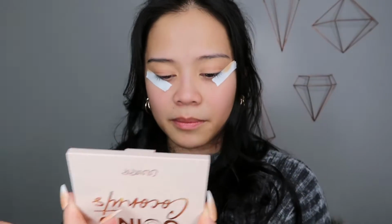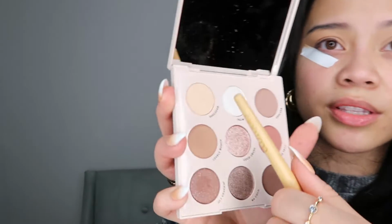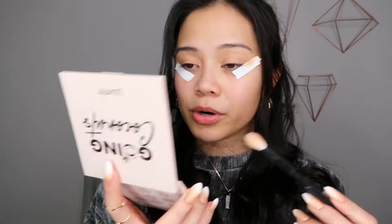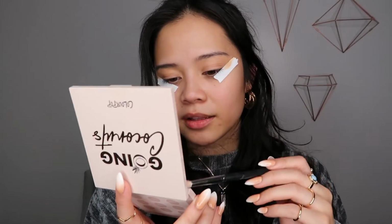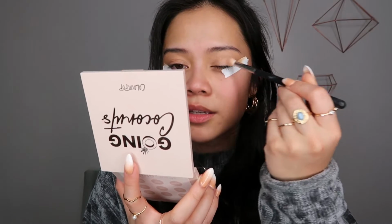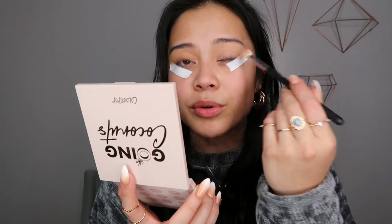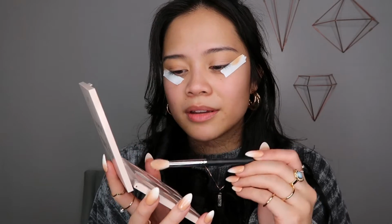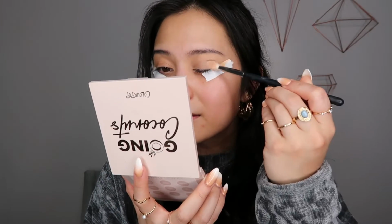I'm gonna use the shredded, which is that lighter nude color. So I'm just gonna take a fluffy brush and apply that all over my eyelid. And when you're applying a setting powder, you don't want to slide it left to right because that will create a mess all over you. So what you want to do is just dab, dab, dab.